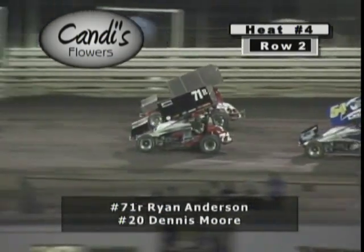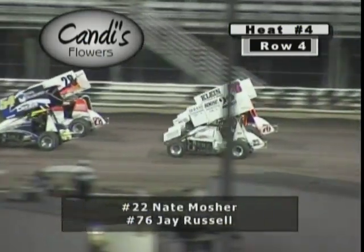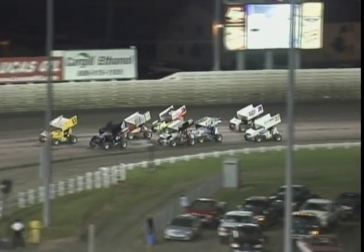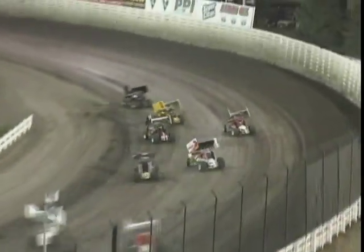All right, getting set to go. John Corbin, driving the car number 4, brings the field around to the white line in turn 4. Justin Clark takes a look, green flag. 3 wide down the front straightaway as they shake him up. John Corbin leading him down the back straightaway.